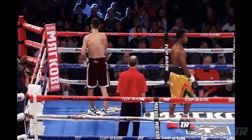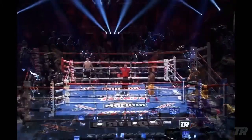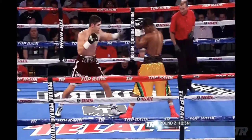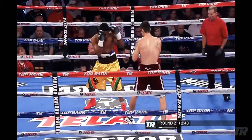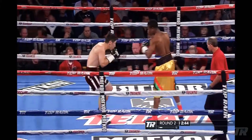All right, the bell ends the first round. I got to lean towards Zewski in that. I thought he landed more blows. Bruce is 1-4 in his last 5 fights. And again, the one win that he had was back in his home country of Ghana. Fights out of that Azuma Nelson Boxing Club in Accra. Azuma, of course, the professor, Hall of Famer, great fighter.